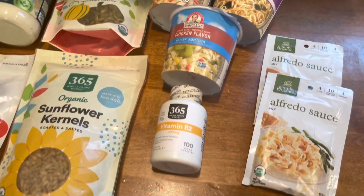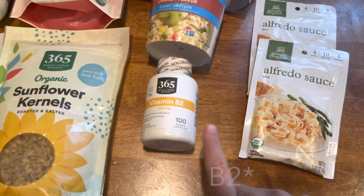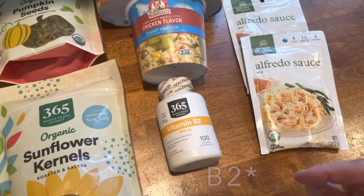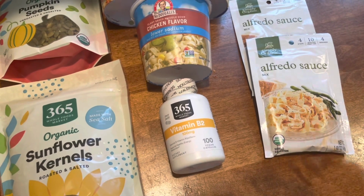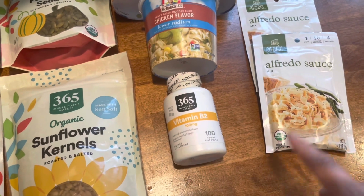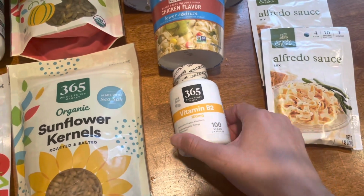And then over here we have some vitamin B12. I need that with the diet that I follow, and this is $9.99 for 100 capsules. They're vegan, and you can be part of their vitamin club. So if you buy 10 of them, you get a free one. And I buy a lot of my vitamins here.